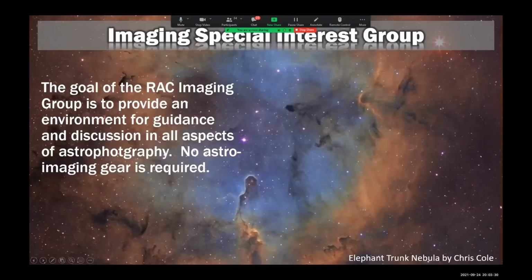We also have our special interest group, the imaging group, and the purpose is to provide an environment for guidance and discussions of all aspects of astrophotography. You don't need any imaging gear to be part of the group, just an interest to learn and something that you want to know more of.